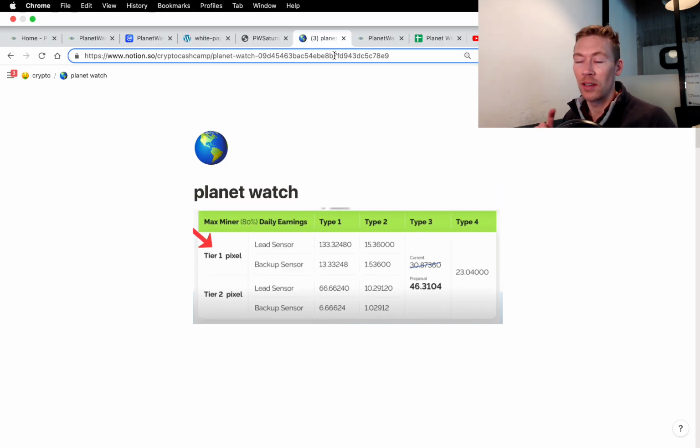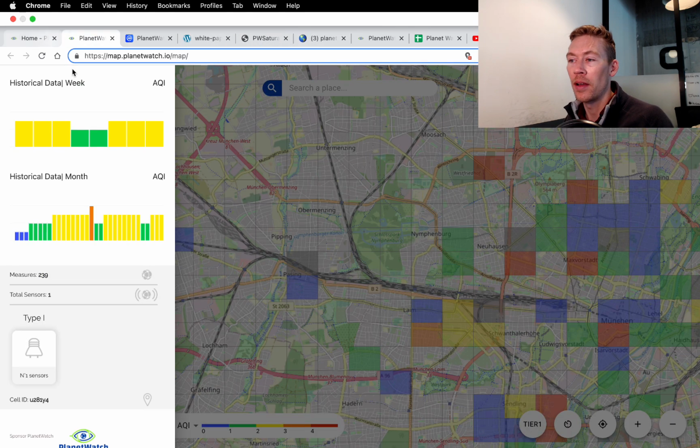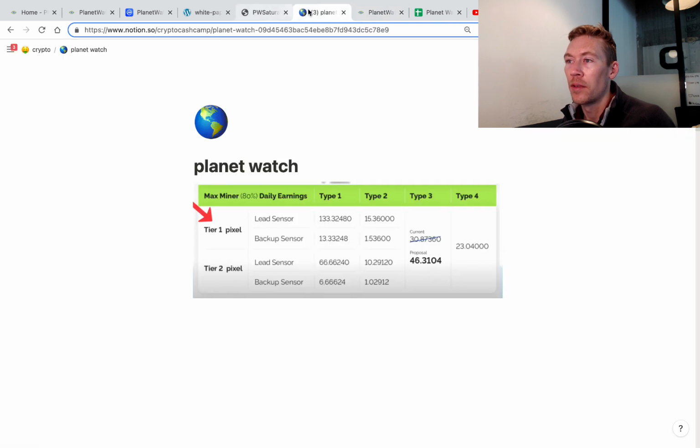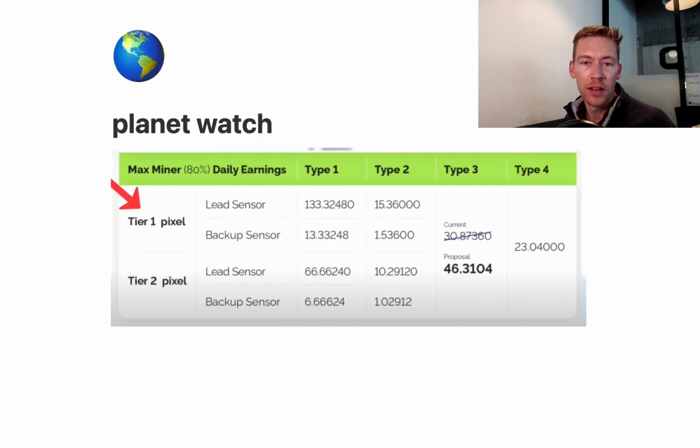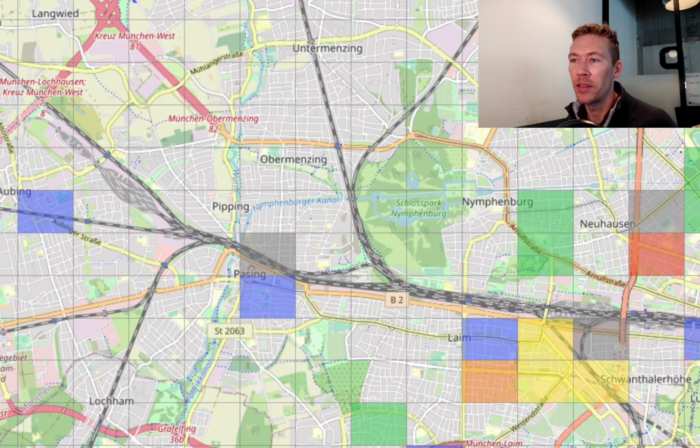But one thing we didn't touch on, not only the map of where the sensors are, but how you can see if you're in a tier 1 or a tier 2 area. You never want to be in a tier 2 area, because if you look at this graph right here, oh, this isn't even the tier 2 one. Yeah, it is. Okay, so tier 2, zoom in here for you. Tier 2, you're going to be making half, almost exactly half. And you should absolutely be able to be in tier 1.